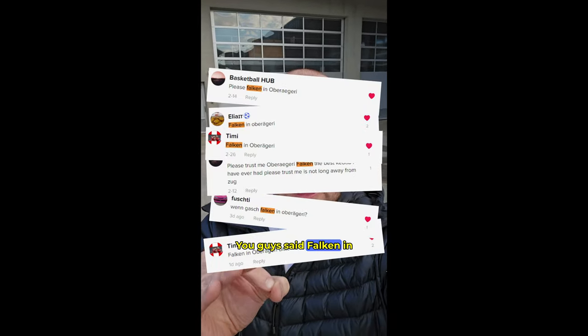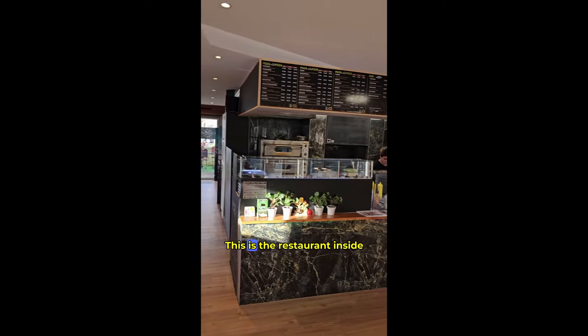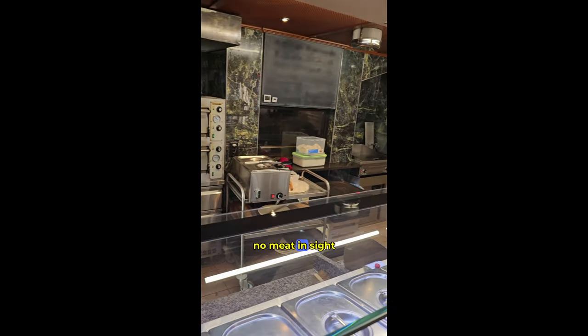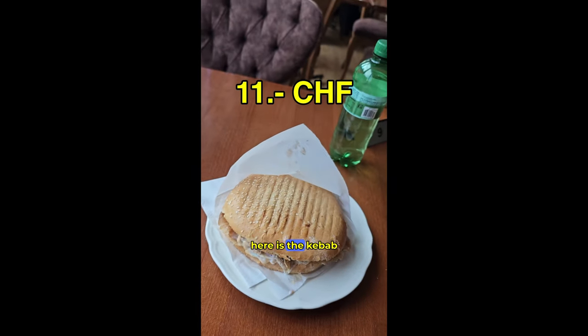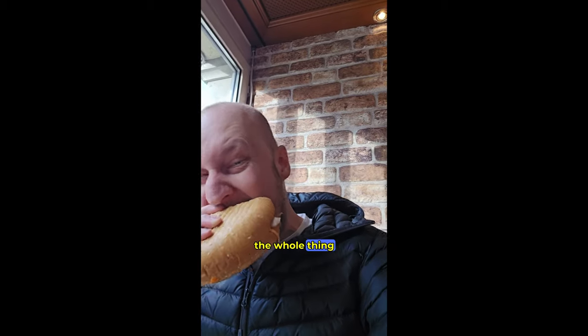We are searching the best kebab in Switzerland. You guys said Falken in Oberaggeri. We are here. Let's go. This is Falken Oberaggeri from the outside. This is the restaurant inside. Here are the veggies. No meat inside. Here is the kebab. Meat test. And now the whole thing.